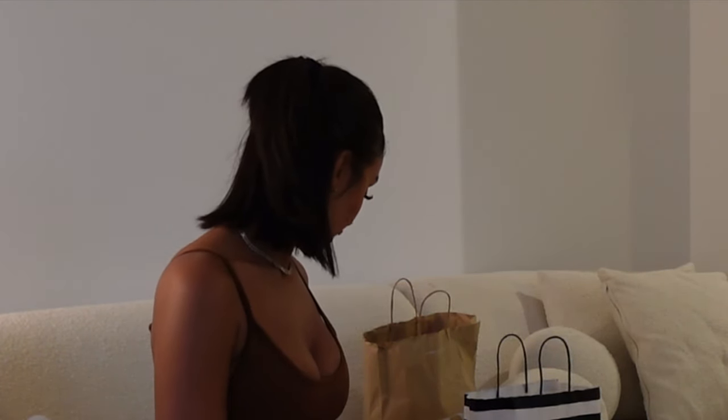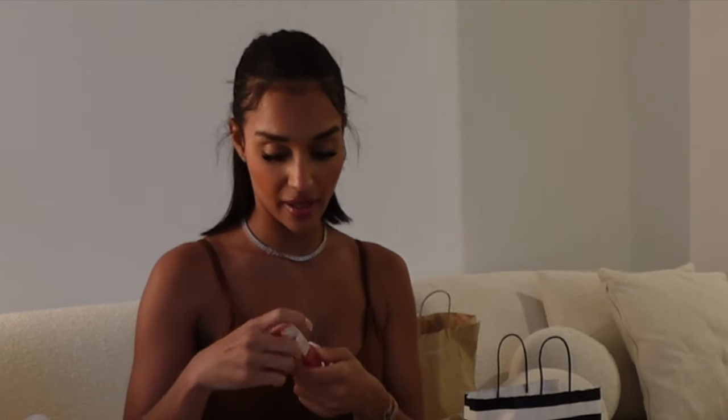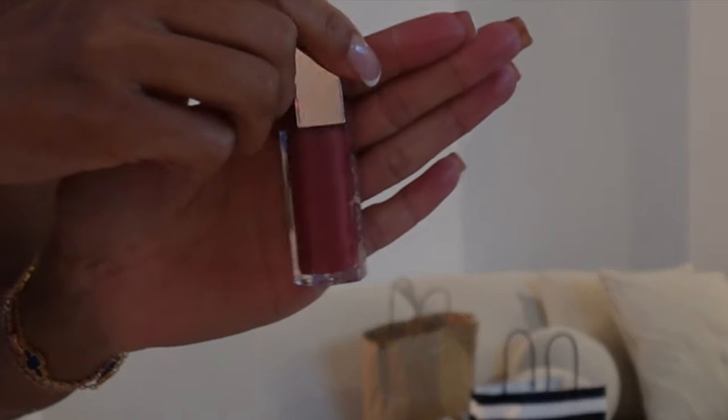so we'll see about that. I got this Fenty Beauty Gloss Balm Cream in the color Fenty Glow. Wait, I think this is the wrong one, y'all. This is not the color that I wanted. The color I wanted was like a sparkly. Yeah, this is not the color that I wanted at all. I might take this back because I don't wear colors like this.